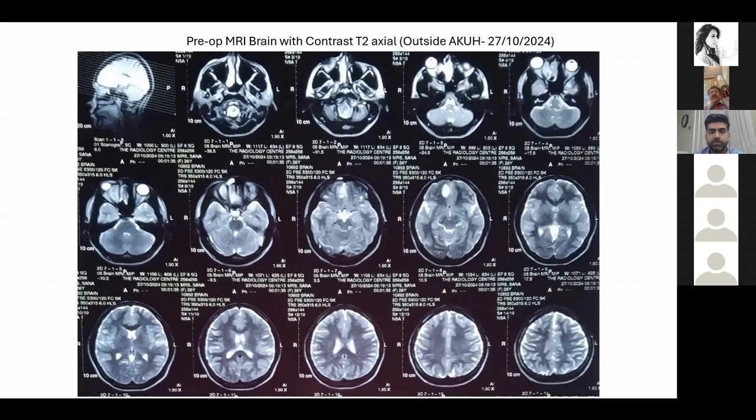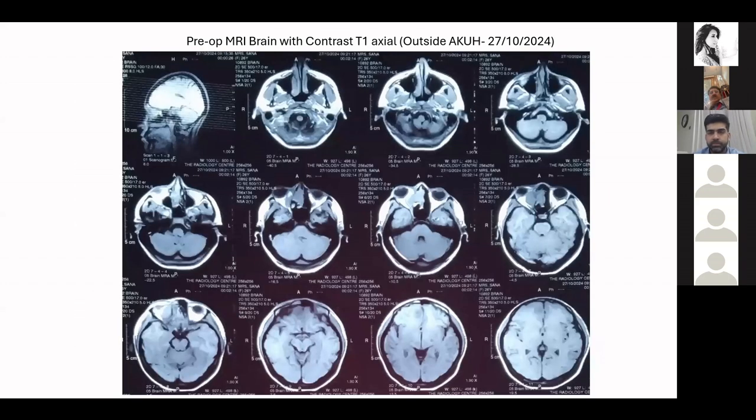So if we go to the next set of slides, these are T1 weighted post-contrast images. And here we can appreciate that this area is, since I haven't seen the plain T1, so I can't say how much it is enhancing, but there is some abnormal signal intensity area, the same area is redemonstrated in these images.